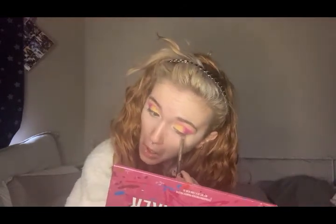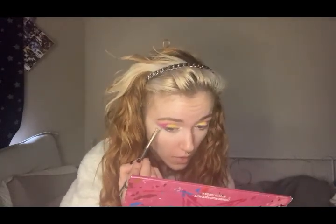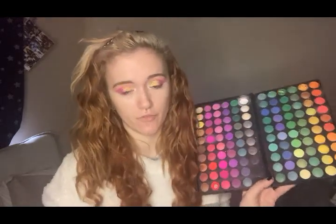Now, what colour? We're going to move to my lower lash line, and I'm just going to pop some of that pink again along the lower lash line. So we're doing a mixture of Cherry Wet and Bubblegum. And then I am going to go in with a nice green shade from this palette.